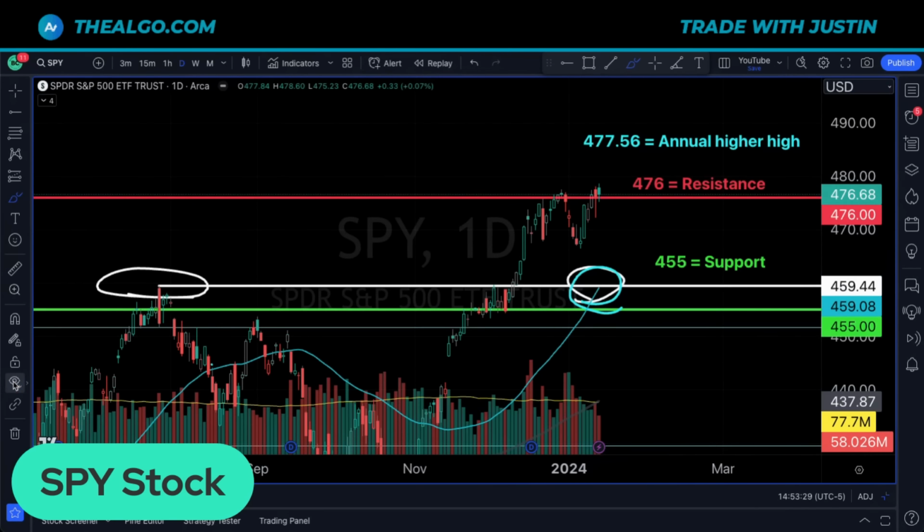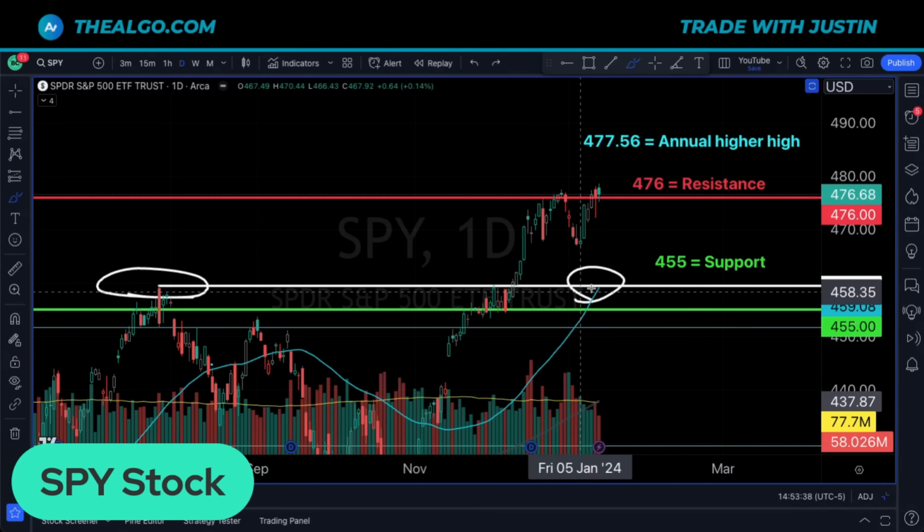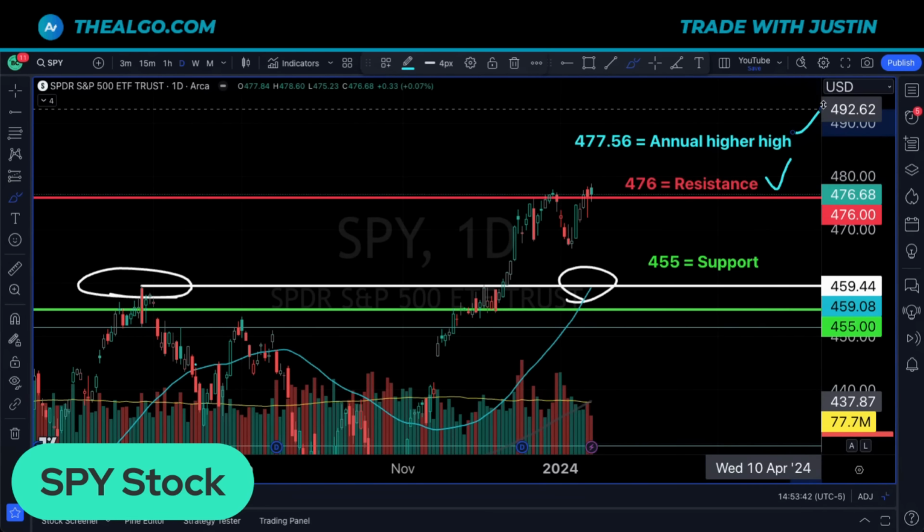It is at 459. And we also have our previous top here at 459. So if we break 455 now, that's bad. We should find some support ahead of that. But let's just be mindful of 476 and 477.56.